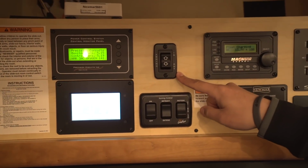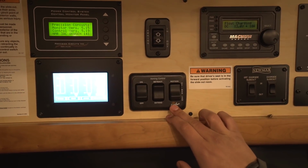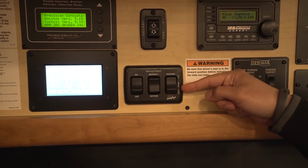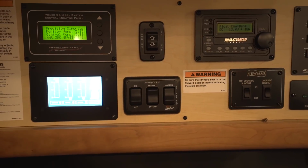Your awning control is right here. This is your Carefree of Colorado awning, so this will be your main awning here. Do note that this one also has a motion sensor or wind sensor on there. It does have 3 stages, so based upon where you're at, you can set that accordingly.